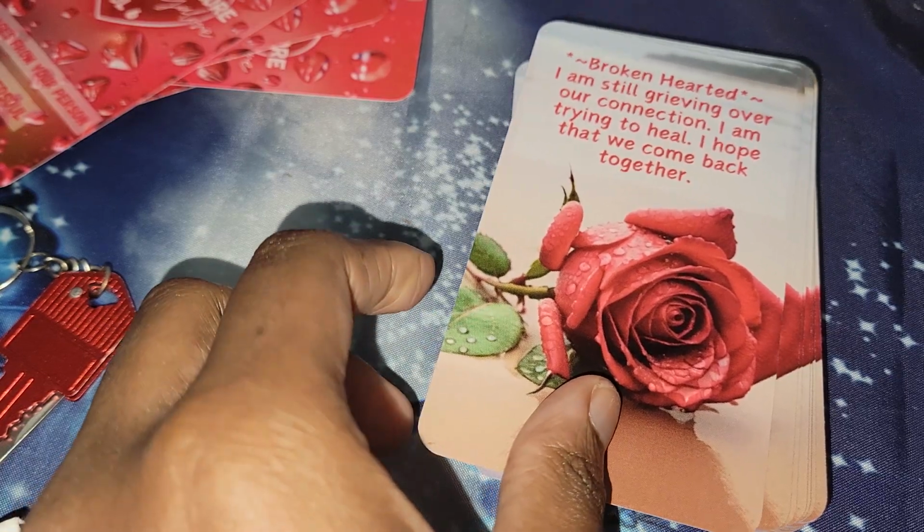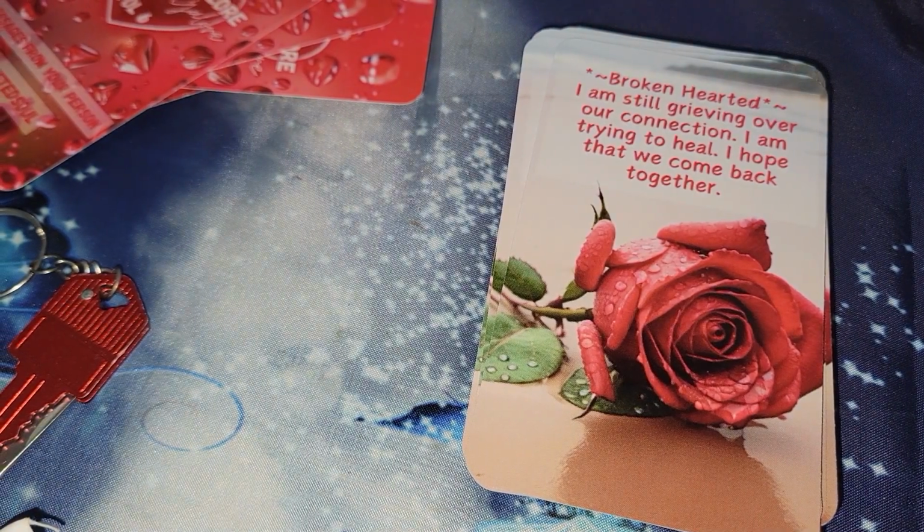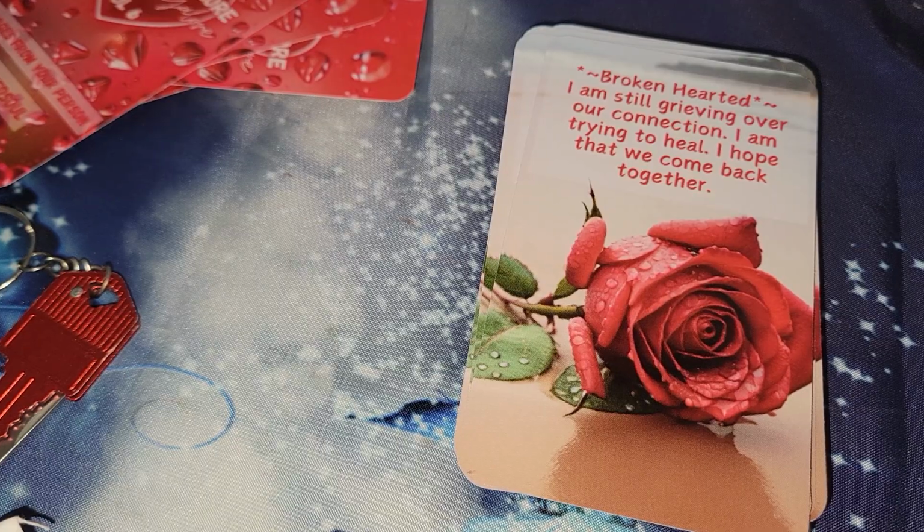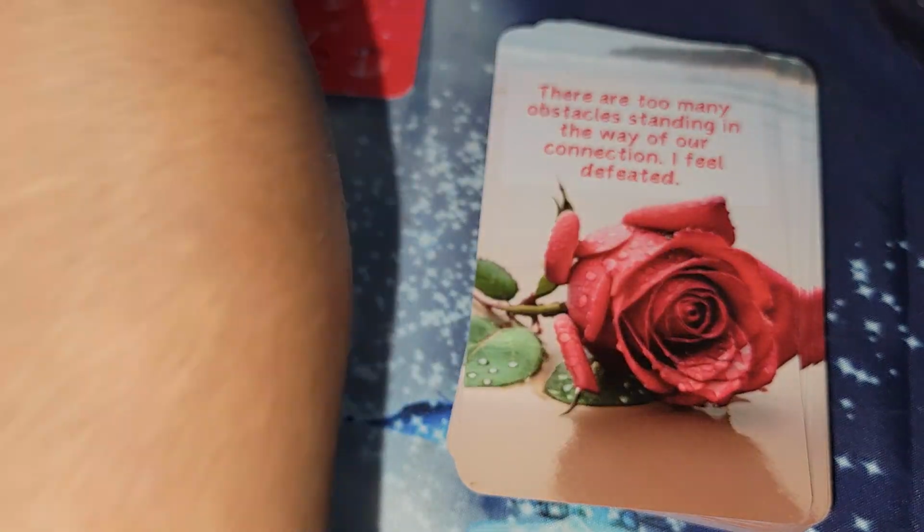So sometimes, though, this brokenhearted message doesn't necessarily mean that they're even having hope to come back together, but sometimes it can. Sometimes it can be channeled as they're still grieving over the connection and trying to move on. So it's not always that they're trying to come back together. Sometimes they feel like it's best to completely withdraw from the connection.